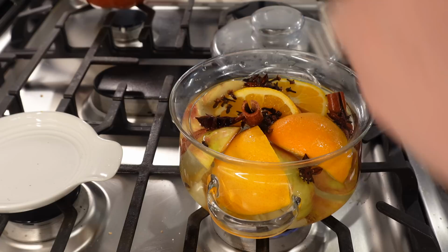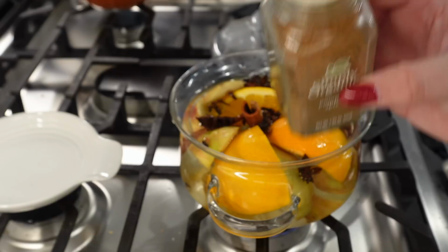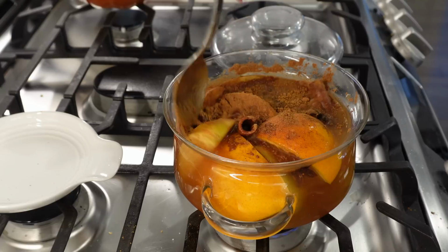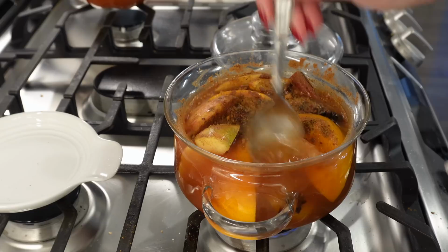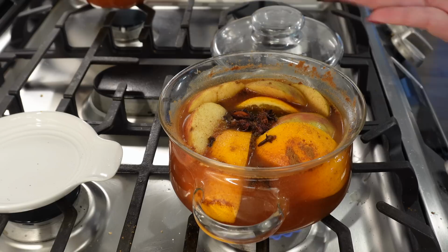We're just gonna add a small splash of vanilla extract. And then this pumpkin spice smells amazing, so I feel like why not just add some to it? And I'm just gonna blend it together. This smells so good already. I feel like what's the harm in adding more things that smell good? Oh my gosh, for real, guys, this just smells so good. I'm gonna raise the heat a little bit and then lower it to a simmer, and then you just let it simmer throughout the day. And you can add more water as it lowers, and it just makes the house smell incredible.